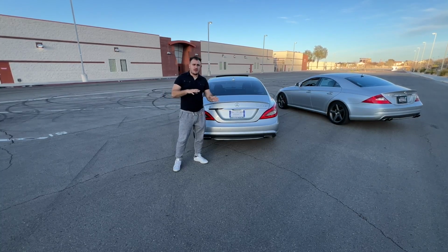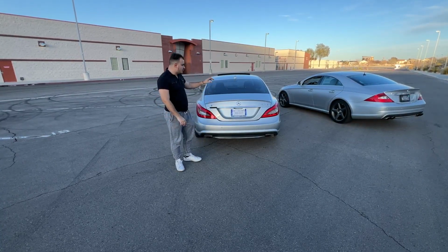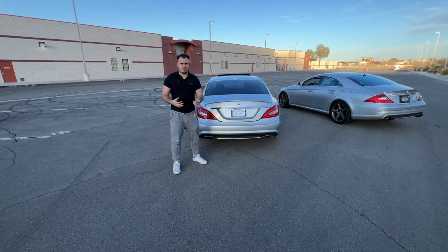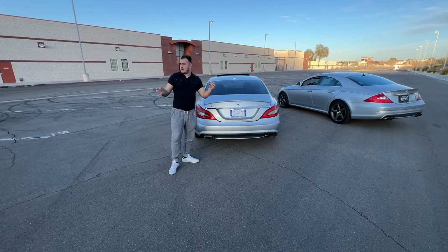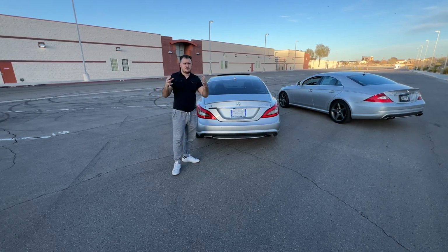I'm planning on doing a mild exhaust on this car. I think I might go downpipes with rear muffler delete, because you can make them sound absolutely nasty with the turbo spool and everything. So I'm looking for that. I think I'm gonna do that at some point. I'm not fully set on it, but that seems to be the plan as of right now.